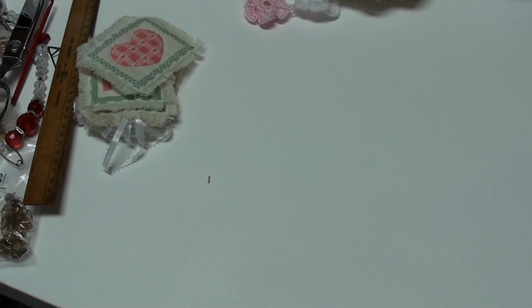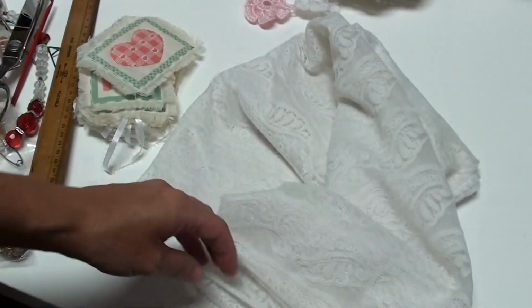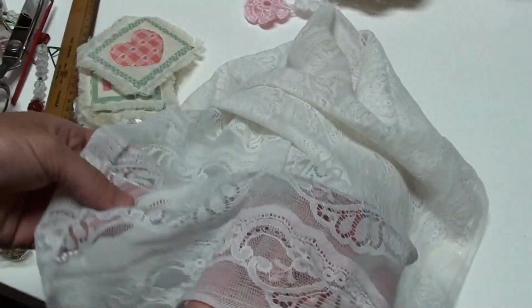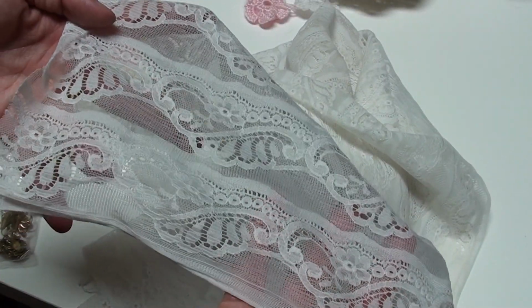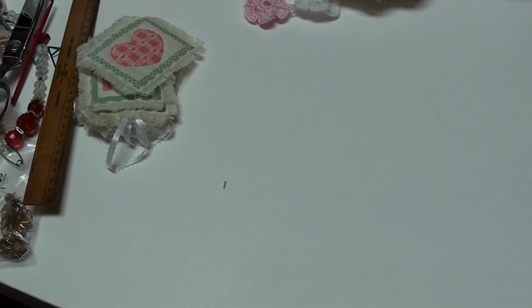And then they had also in there these, which I've never seen anything like this before. There was a couple of these. I don't know where the other one is. But it's like a whole, it's like fabric, but it's like lace. And like you cut it apart. Never seen anything like that before. So there was this one, and I think one more. Not sure where I put it though. Maybe it's in the stack of this stuff over here.